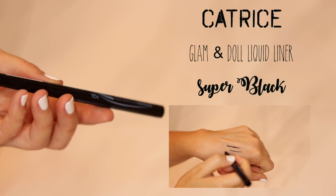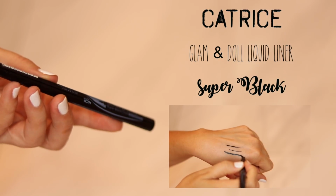My Physicians Formula eyeliner and my Kat Von D one are both completely dried out. So I really want to try out a new eyeliner since I was already picking up all these other items. This one caught my eye. This is the 16-hour LGMM Super Black Liner Waterproof. That was a word that caught my eyes.